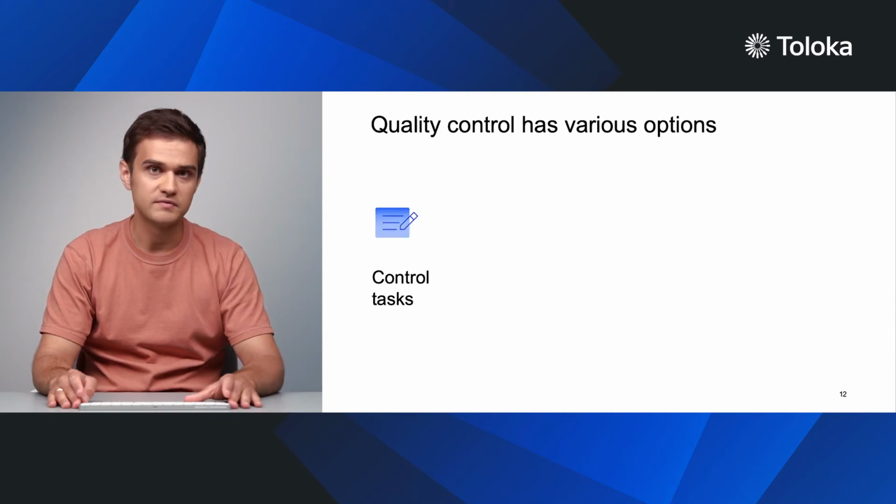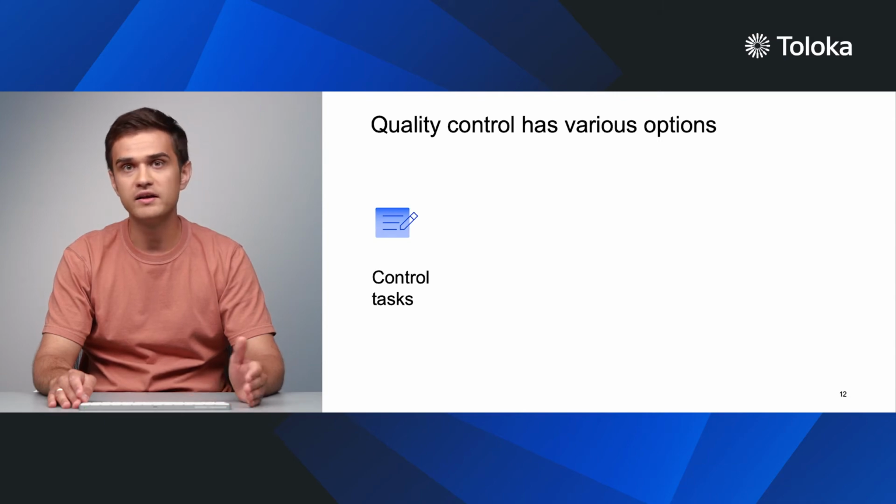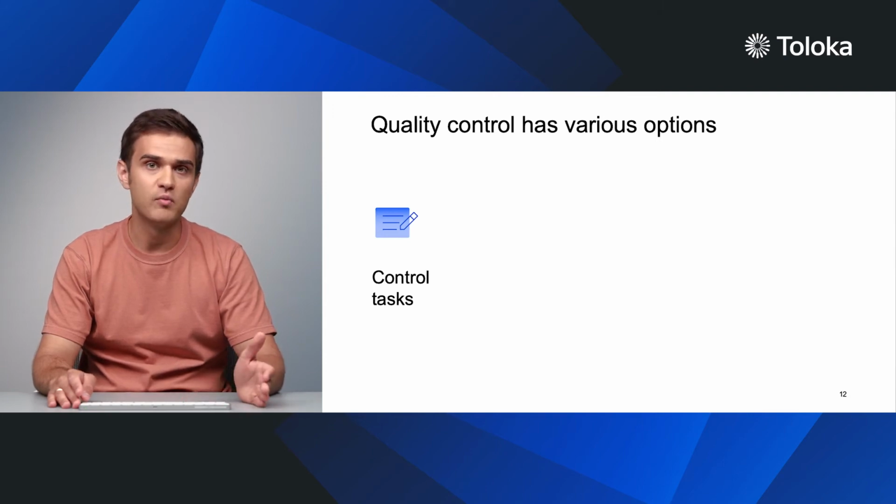Here are some examples. Control tasks are tasks with a known answer that are randomly mixed in with regular tasks. They work like traps to catch bad performers. If a performer makes mistakes on too many control tasks, you can dismiss them from the project.